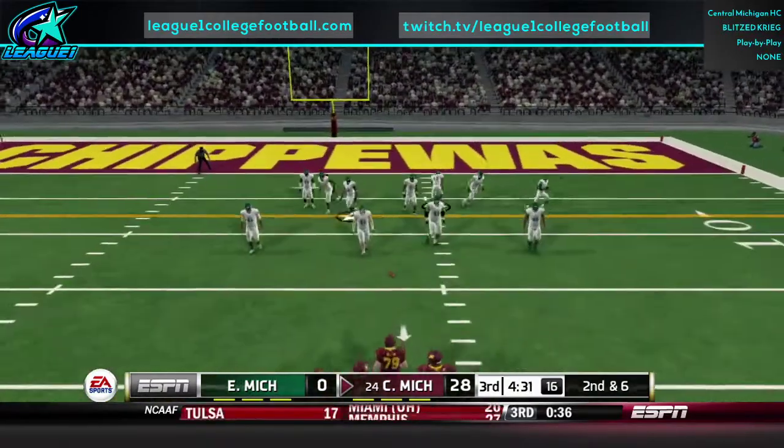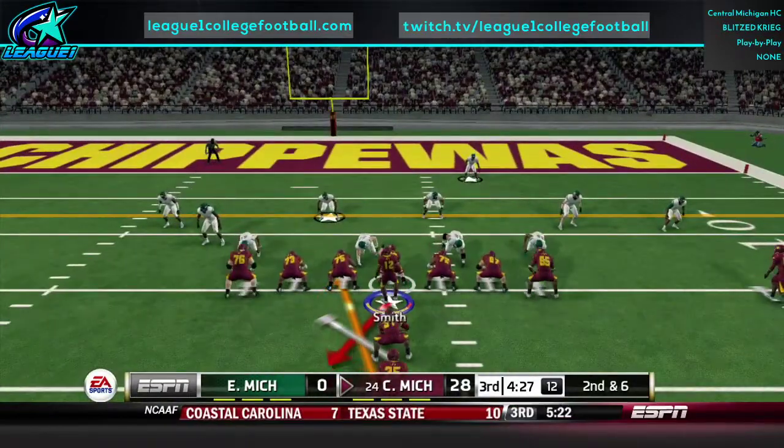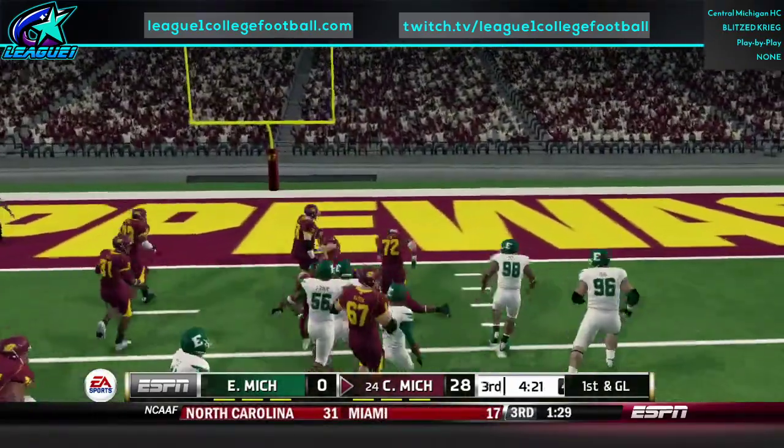Second and 6 coming up here. Ball on the 14-yard line. Let's go. Hey, we got Mike, number 53. Mike, 53. Hurry up. Tackle at the 3.